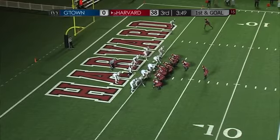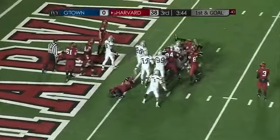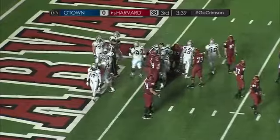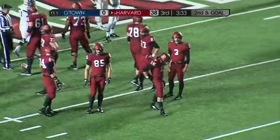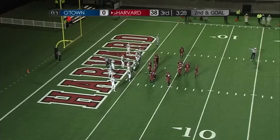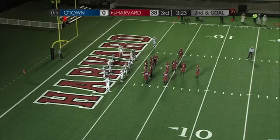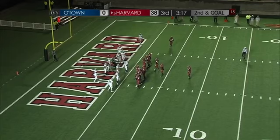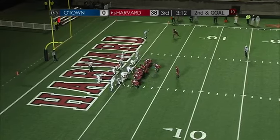First and goal, right at the 1-yard line. Holdway looking again for the end zone and maybe loses a bit of yardage. That time the Hoya run blitz disrupted, was able to get through and break through that Crimson line one of the few times tonight. Harvard's been in the red zone, keep mentioning this number, 13 times on the season, and they've punched it in for a touchdown 11 times. Unreal numbers.